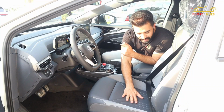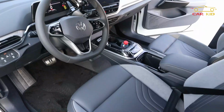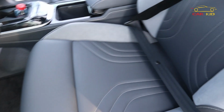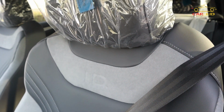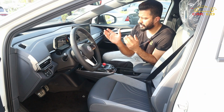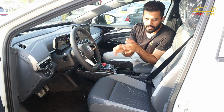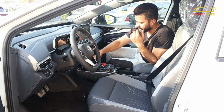So you got leather seats. This is a Pro version, the top version of the ID. You got leather seats with some suede work on here, and you got ID written on the seat. These seats were covered because this is a new car, 0 kilometer car, 2022. I just removed it to show you guys. You got a center console over here with some cup holders.